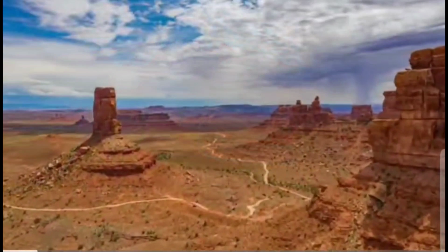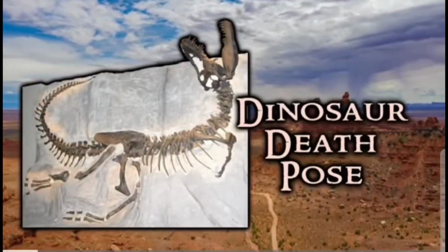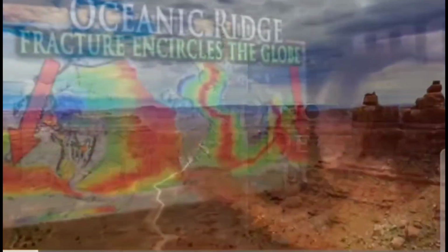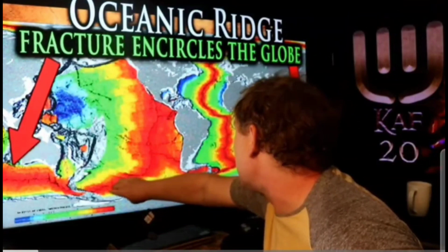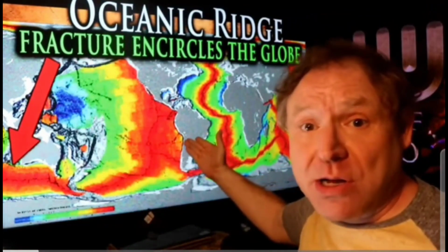They're literally gasping for breath. It's so common they're found in this position, it has a name for it. But the mid-oceanic ridge is at the center in the bottom of your oceans. It's directly between your continents.